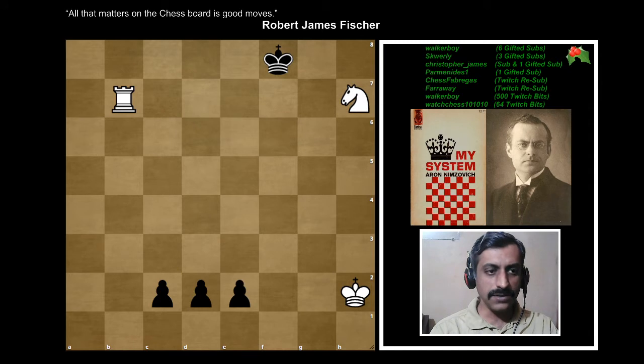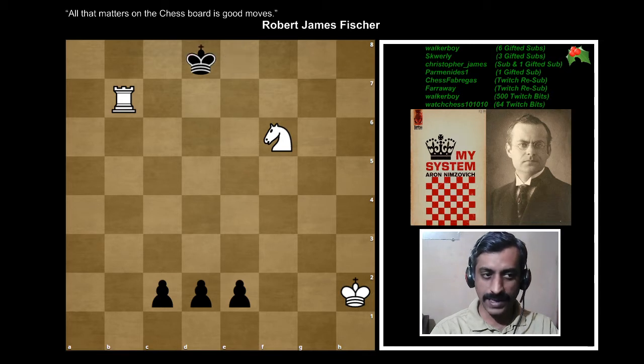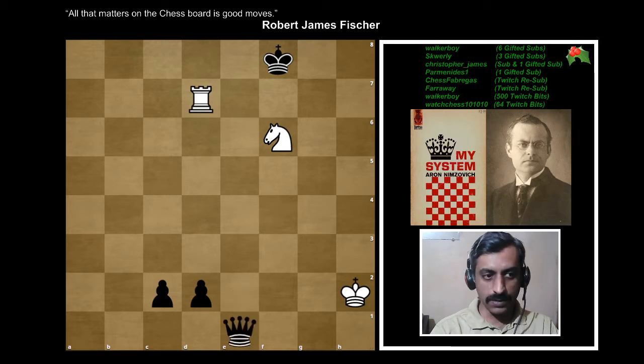Knight h7 check, king e8, and knight f6 check fails because of king d8. The solution is found in rook d7, since now after e1 queen, the drawing apparatus works to perfection. Observe that the key move rook d7 brings the rook and knight into strategical contact.